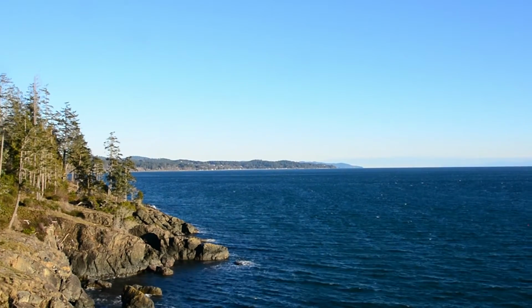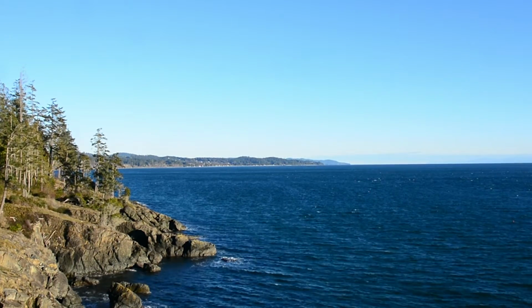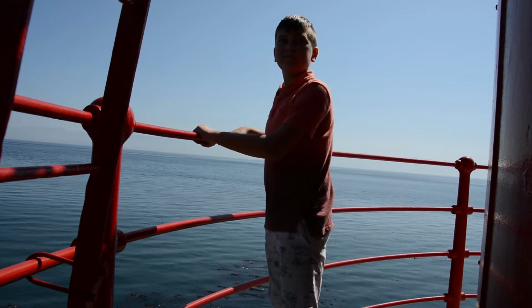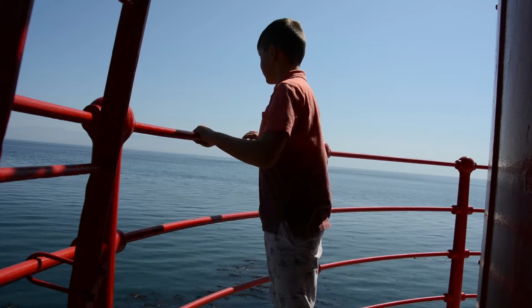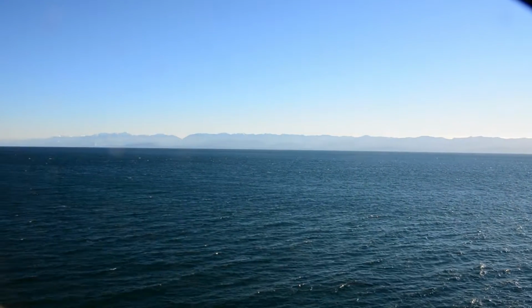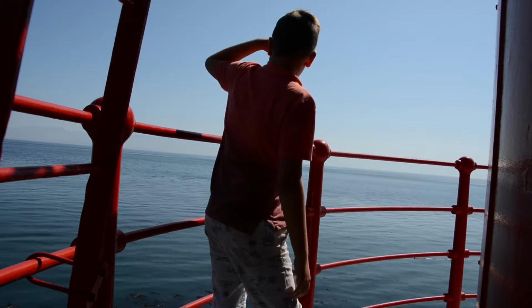So over there, that's Gordon's Beach. You can see over on the other point there, on the far side, and then that goes into Victoria that way. And of course, across the way there is the Olympic Peninsula. That's the mountains there on the Olympic Peninsula in the US.